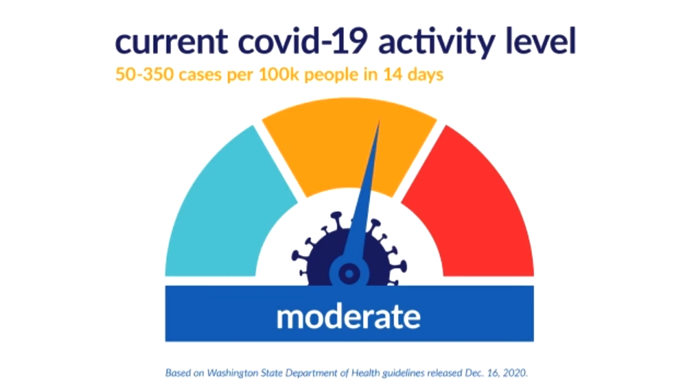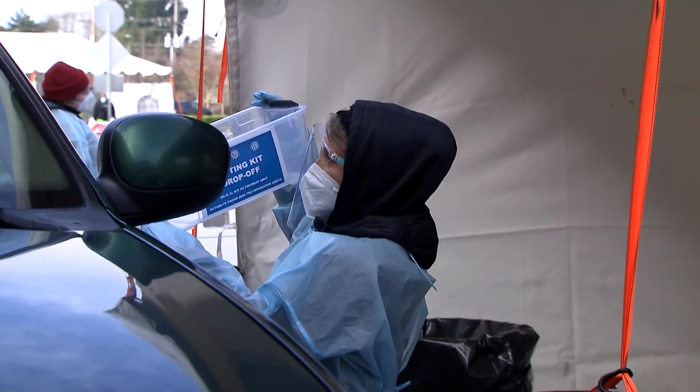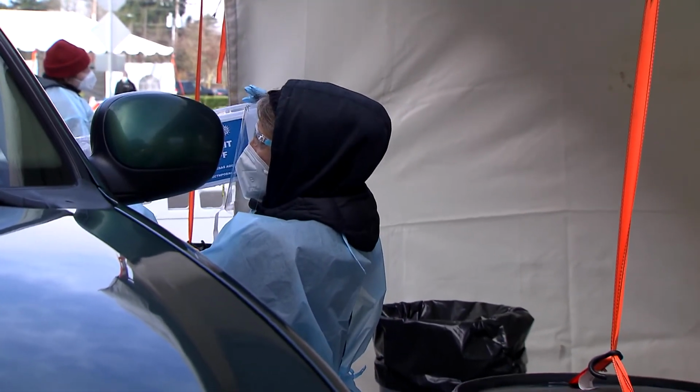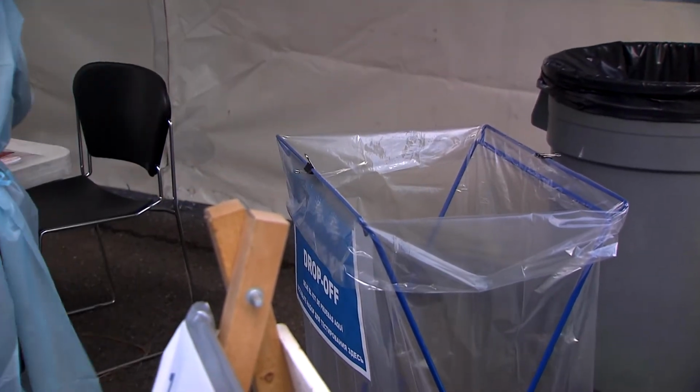Identifying cases early and identifying people who might have been exposed to them is a really important component of fighting COVID-19. We're still having high levels of the infection in our community, and anything we can do to identify cases and reduce exposure to other people is really critical, and testing is a big part of that.